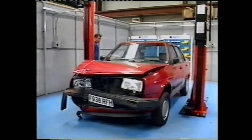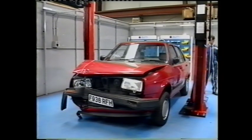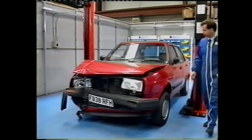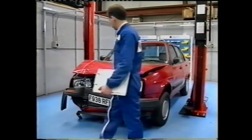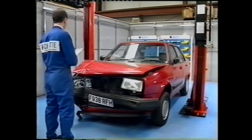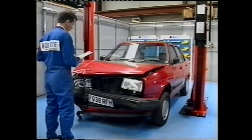Assessment commences with a walk-round to gain an overall impression of the scope of the job. The shapes of all symmetrical panels are checked and their relationship with those adjacent to them. For example, the tailgate, the roof panel above it, and the sill panel below should form a symmetrical pattern when viewed from directly behind the car.